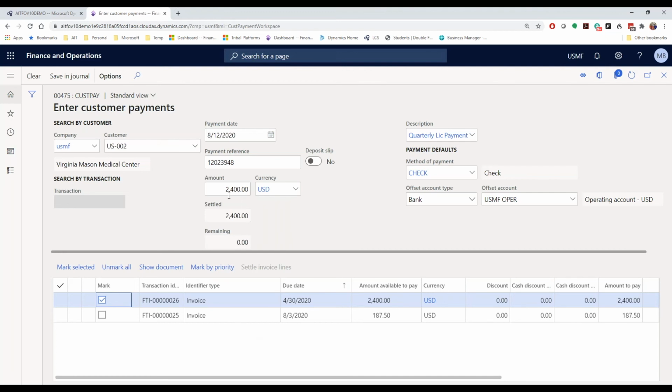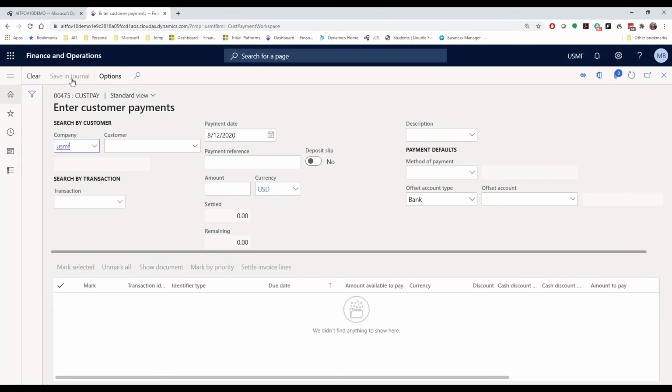In this case, I can see that of the $2,400, all of that's been applied, so I can move on, let them know that, look, they just passed their due date, so they do owe us an extra $187.50 still, and you continue to work through and process those payments. You create those deposits at the end of the day for what gets taken to the bank and reconcile all that out.